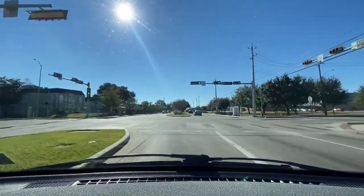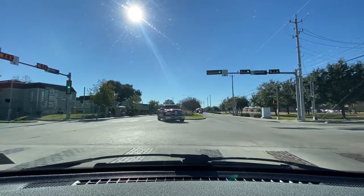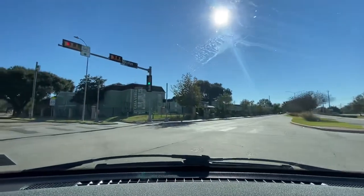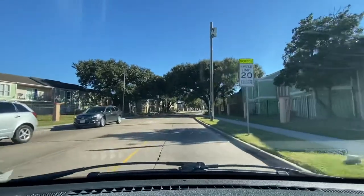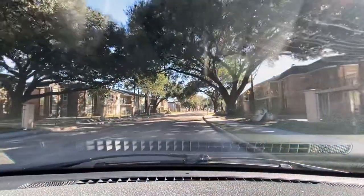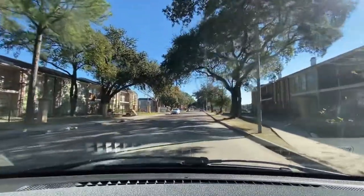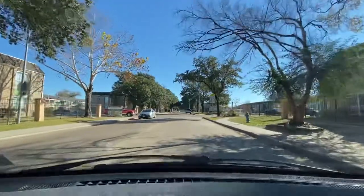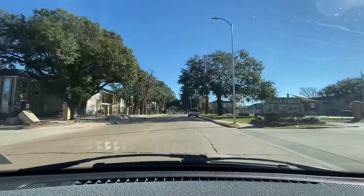We're going to make this left-hand turn where it says Casa Verde Apartment Homes, North 1 Goodson Drive. So we're going to merge left, make this left-hand turn. We're about 3 minutes from our desired destination. On our left and on our right-hand side, it looks like we have apartment living. Yeah, building 2, building 3, and so on. Building 13, Casa Verde. Now leasing, the leasing center. You can check them out in case you got any place to live.